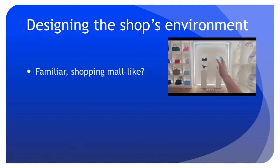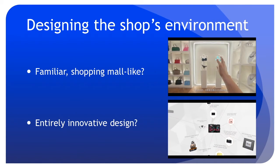Should it attempt to recreate the familiar environment of a regular shopping mall? Or should it rather be arranged to contribute to the atmosphere in a more creative and entertaining way? I tried to go with a bit of both when creating the demo.